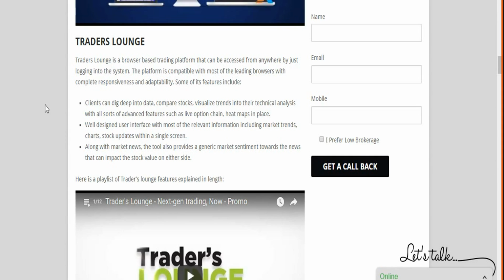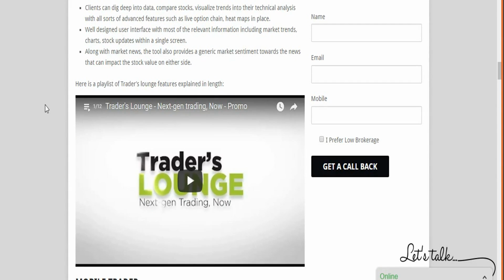Now in this application, you will get a lot of technical and fundamental analysis features, be it heat maps, be it stock scanners, be it technical indicators or charting functionalities. You have access to all of that. And again, it will give you access to all kind of research reports, market news, to keep you updated on what's happening on a regular basis. So these are two desktop and browser based applications from Edelweiss.